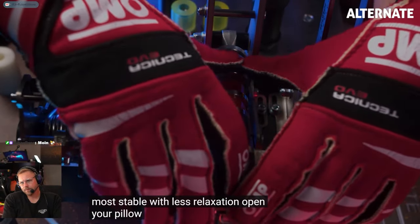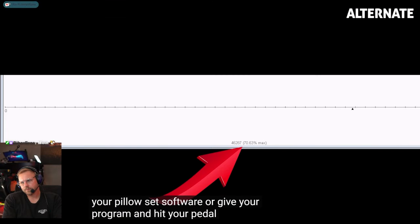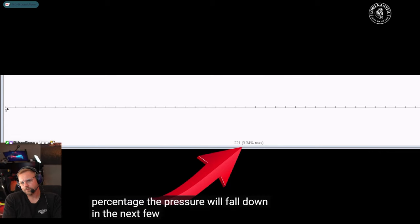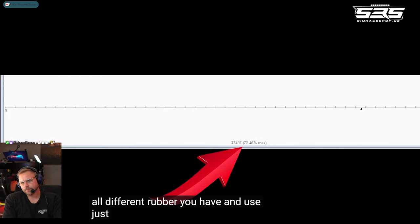Open your pedal set software or DVU program and hit your pedal with 80% pressure. Keep it there and check on what percentage the pressure will fall down in the next few seconds. Repeat that with all different rubber you have and use just the best one.